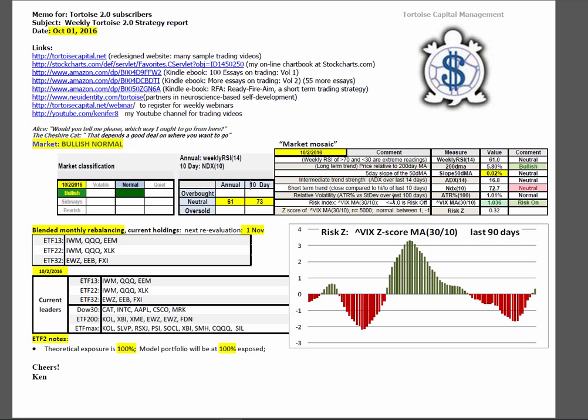The risk index is the 30-period moving average of the VIX divided by the 10. The threshold between risk on and risk off is 1.0. The current reading is 1.036. So we have just nudged into risk on. Take the score, compare it to the last 5,000 trading days, find the average and standard deviation, lets us compute the risk Z, which is at 0.32.